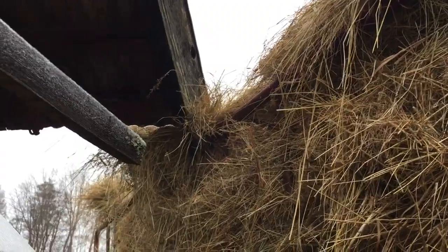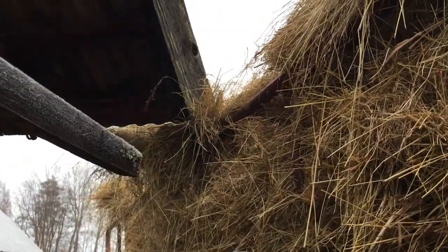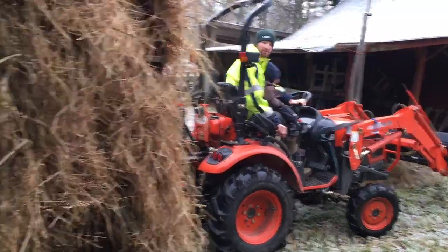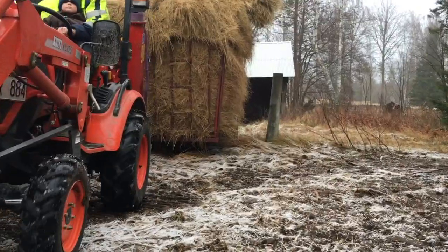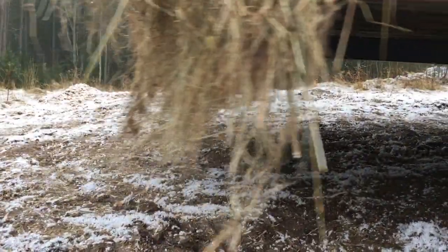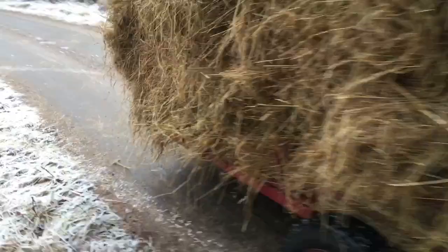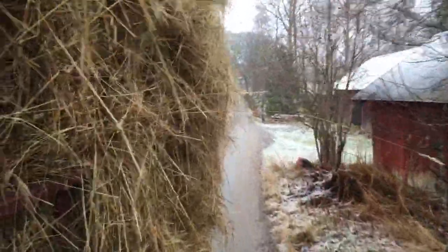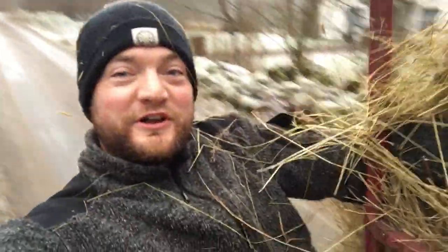Oh, the joy of old Swedish farm buildings. Up, up, up! Dang it, it's that little thing there. Okay, next try. I'm gonna drive on the back. Oh, bush. The bush pulled out a bunch of hay on me, but I'm doing okay still.